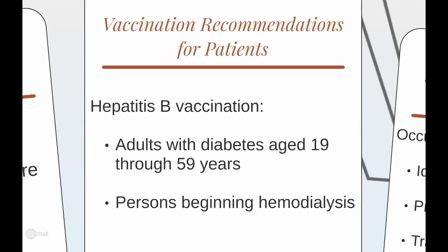In addition to healthcare personnel, ACIP recommends that hepatitis B vaccination be administered to adults with diabetes who are aged 19 to 59 who have not previously received hepatitis B vaccination. For adults with diabetes who are aged 60 or greater and have not previously received hepatitis B vaccination, vaccination may be administered at the discretion of the treating clinician. Also, a recommendation for hepatitis B vaccination exists for persons beginning hemodialysis.